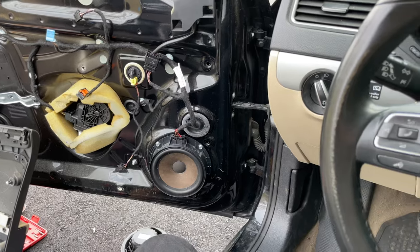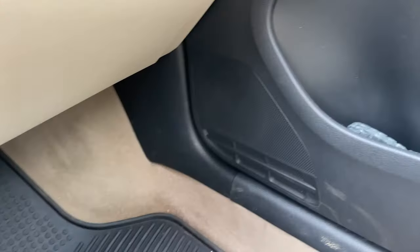I'll just message TLC, they'll send me a new speaker for the passenger side, but the driver's side was the real issue when it came to bass. So let's throw this door back together. Oh yeah, she works. And the passenger side doesn't.